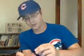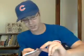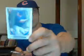Oh, we've got packs everywhere. We've got Carlos Beltran for the New York Yankees. We've got Logan Vick for the Cleveland Indians. Packs are everywhere. They're like flying around all over the place.